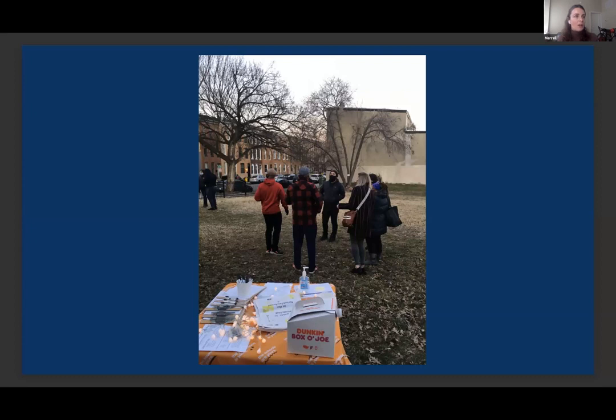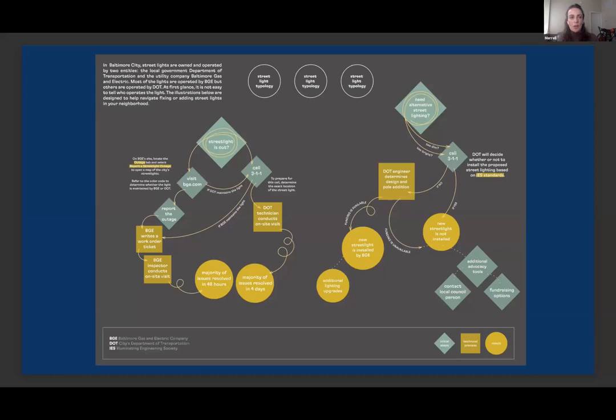And then finally, we're working on some advocacy tools and workshops. And this is a draft of an illustration that we're working on, which will help people in the district understand how best to report an outed streetlight, and also how to navigate advocating for more lighting investment or infrastructure in their place. So we conducted interviews with the lighting folks at DOT and also BG&E, and these in-depth interviews led to a deeper understanding of what these processes look like that we're hoping we can make more transparent and more accessible to people in Station North and throughout the city.